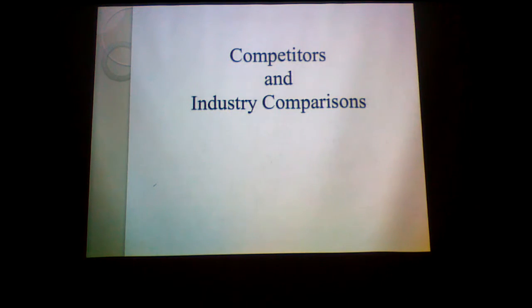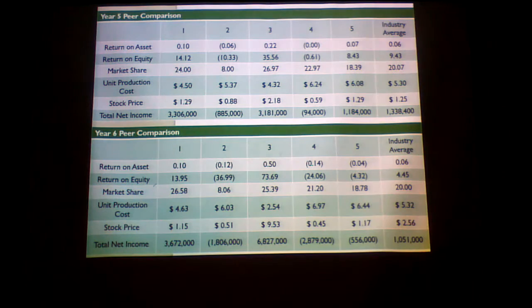To show you a comparison of how we did against our competitors in the industry, here is a table of the year 5 peer comparison and year 6 peer comparison. As you can see, for our company 1, we were above the industry average. For the top 3, return on asset, return on equity, and market share, we were above average, and we did a good job against the other companies. Unit production costs, we were able to still maintain a very low number against all our competitors. Stock prices, as I mentioned earlier, not our main focus, so we didn't really care too much about it. And as for total net income, we were above average, but not the highest one, but we are still doing a good job.